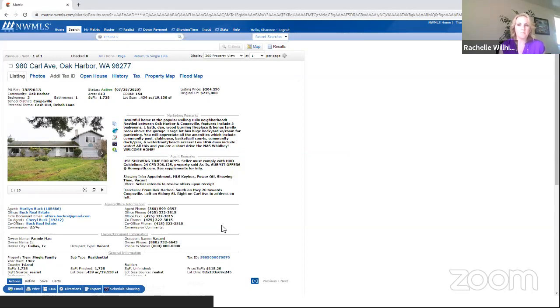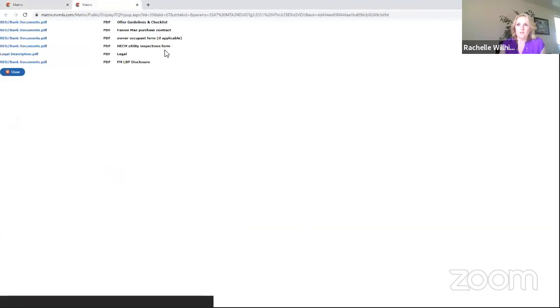So you would need a login and password for homepath.com. Doesn't hurt you tonight if you want to go in and create a login and password. I have one. I haven't submitted a Homepath in a long time, but there are the supplements, and I believe the supplements are the paperwork, but let's just double check and see. So if you look here, there they are. If you did not go to homepath.com and find it, the listing agent has provided all of the Fannie Mae addenda, the offer guidelines, the owner occupant form, and the utility inspections form, especially the legal and the lead-based paint disclosure. All of that is in the supplements.